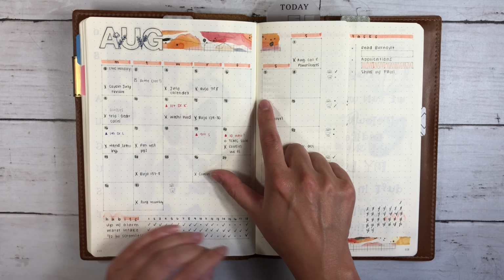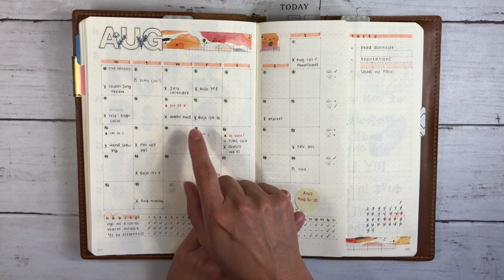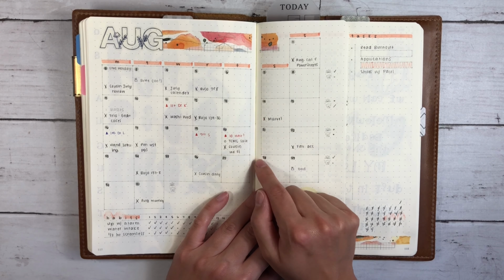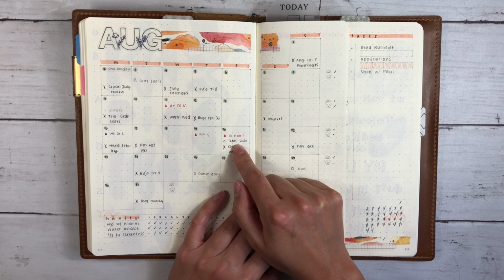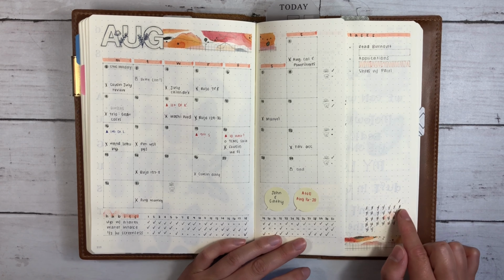I also use the calendar for my appointments, for my Instagram posts, and I even included Helen's sale from the Coffee Monsters Co. because I wanted to make sure I didn't forget about it. Kept up with my little monthly.